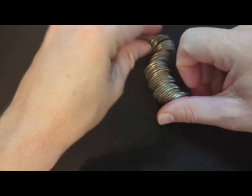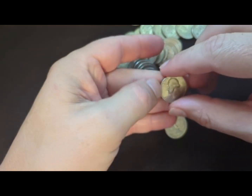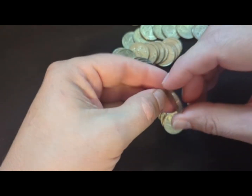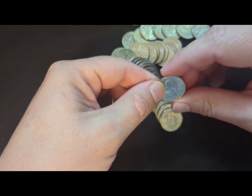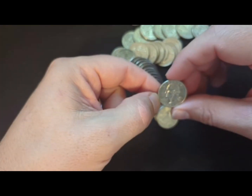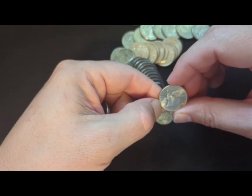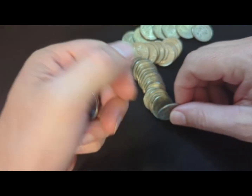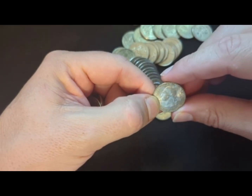All right, so with quarters again, I'm going to be looking for the 2012 L Unique, which is the last quarter that I need for my collection. And then, as I was just there, 2019. I'm going to be looking for any kind of West Point quarters, and any of the double die variations. Ooh, that's ugly. 2020. Please don't be a W. Nope, Philly. Good.